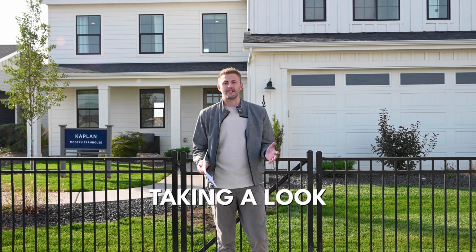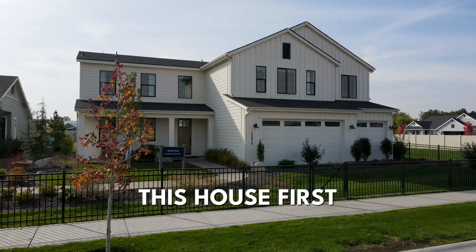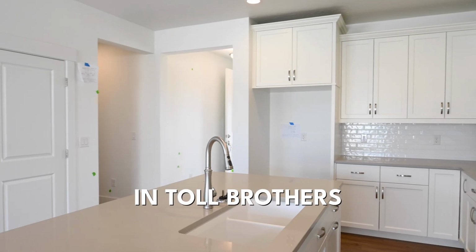Today we're going to be taking a look at Aliso Creek in Star, Idaho. We're going to be taking a tour of this house first and then stay for the end where we're going to go over one of the more affordable homes in Toll Brothers.